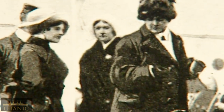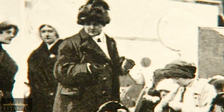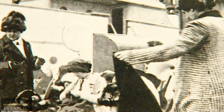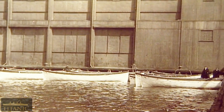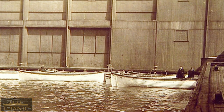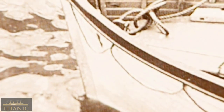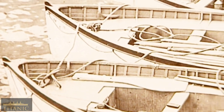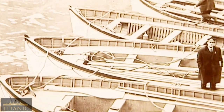While the rest of the world waited to hear what had happened, most survivors were silent, quiet, stunned. They would complete their voyage to New York, but nothing had turned out as planned. In Titanic's giant berth, her lifeboats were placed where the great ship should have been. A place of joyous arrival was instead a reminder of tragic loss.